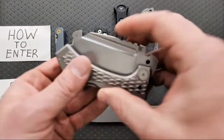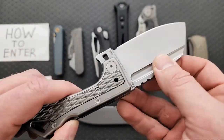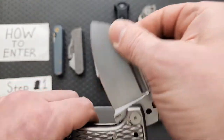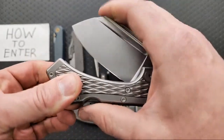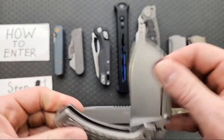I forget this one. I'm sorry. It's available at Tools for Gents right now. I think it comes with the titanium scales and the wood scales, but it's the new Midgard's Messer lockback, which is pretty cool. It's very clicky. It makes a lot of satisfying clicky noises, right? Big old chunky boy.